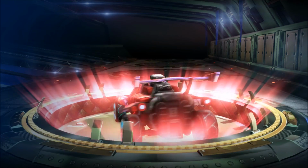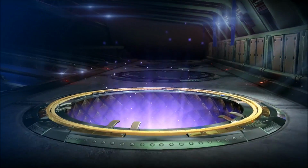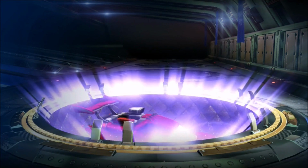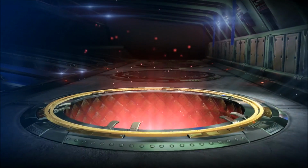Oh, hang on. Octane, go on. Oh, my God. Okay, right. I need to stop. Right, okay. I completely forgot he had an Octane on this car. That is embarrassing. Right, moving over. We have got ourselves... Oh, my God. Straight line. Okay, not ideal.